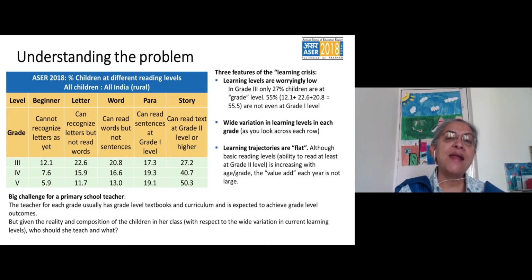So if I put the para and the story children aside, I see that I have more than 50% of children who are more than 2 years behind where we expect them to be, more than 3 years in fact, because they are not even at grade 1 level as yet. And we are talking about children who are in grade 3. The same pattern works for grades 4 and 5.